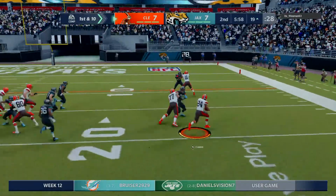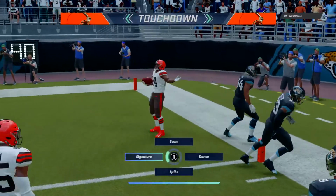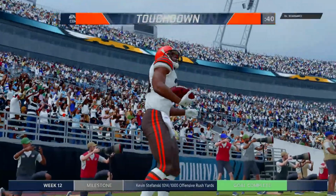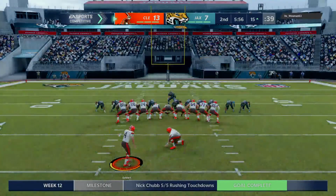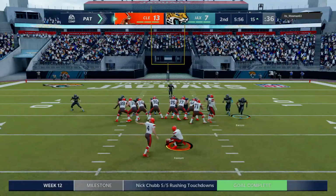Coming right, this is Chubb on the toss. And he is into the end zone. Touchdown, Cleveland. Nick Chubb, his 6th touchdown of the season. And the Browns have taken the lead. Austin Seibert. A strong, determined run there, Charles, to get in for 6 points.